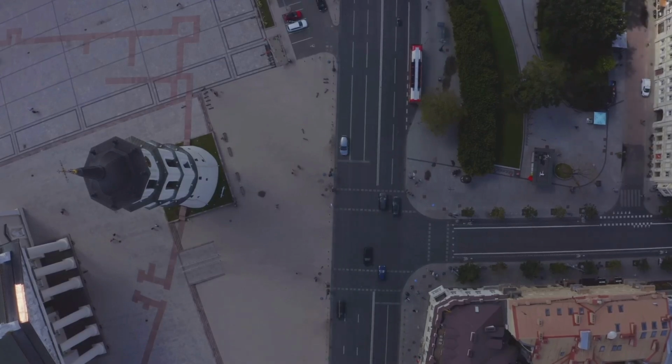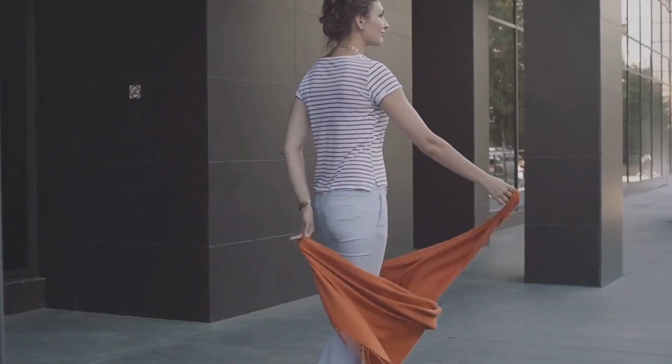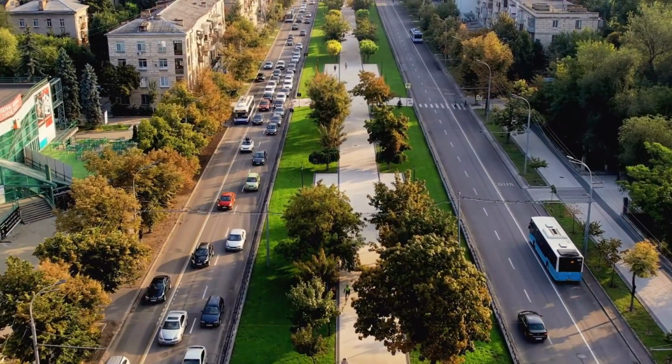Today we are on the ground in Chișinău, the capital city of Moldova. We're hyped to explore this city with you guys. We're talking about uncovering hidden gems, diving deep into the culture, and maybe even getting a little lost along the way. This place is known for its rich history, its vibrant art scene, and let's be real, some seriously delicious food.